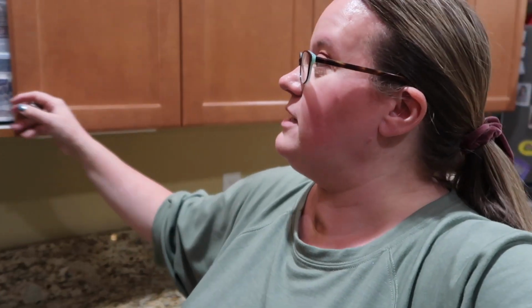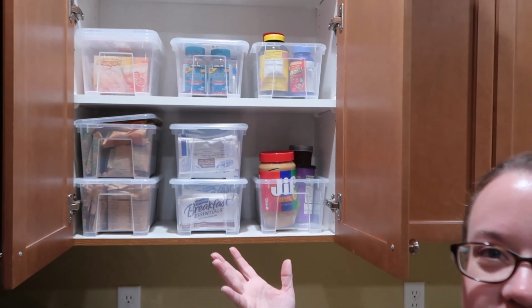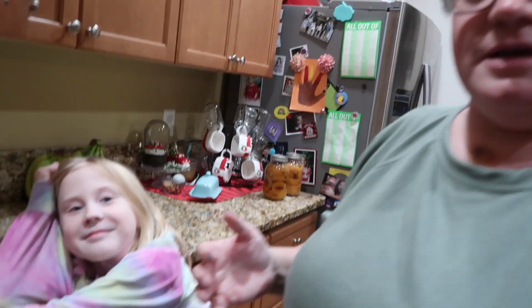All right, you guys, I hope you enjoyed this little clean and clean out my pantry with me. I am happy with how it turned out. The other cupboard over here was one that was kind of driving me nuts too, and whether my husband thinks that it should have been done in the first place is beside the point, because I like how organized it is. And this is my little Ashley here.